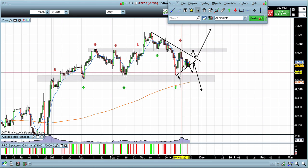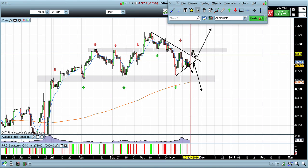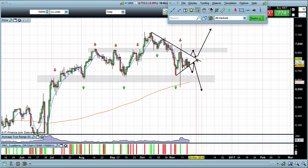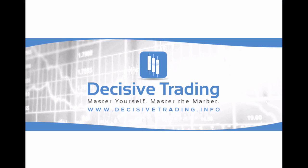Things I'll be watching for to give me little clues next week will be breaks of the triangle, as an early indication of which way the market is potentially intending to go. Okay guys, that's everything for this week. Not too much changed from last week apart from that price squeeze that we are now keeping our eye on.